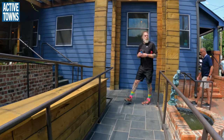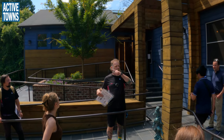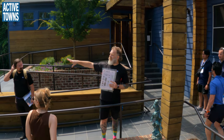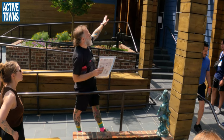So this is the Goodyear House. This was one of the houses. You can tell the houses along here are all very similar. They were all mill houses. The folks who lived in these houses worked in the mills. And so the original house is here.